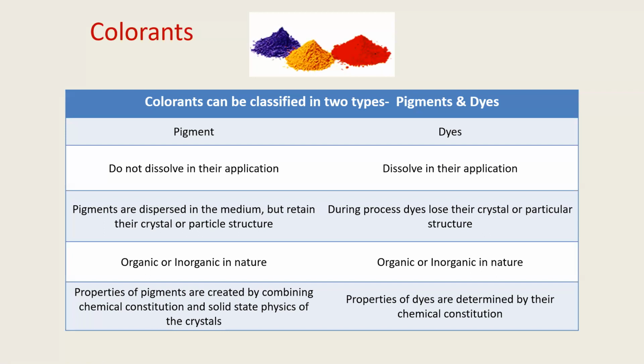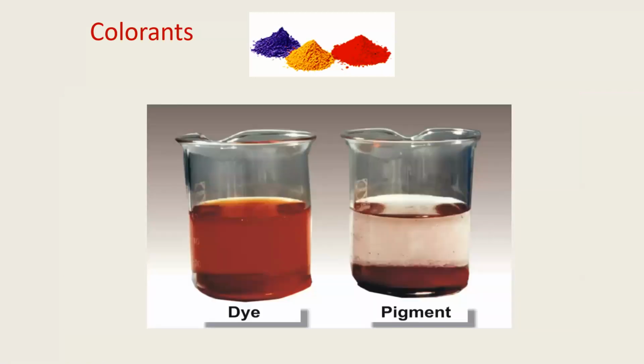Whereas with the dyes, it's only determined by the chemical constitution of that particular dye. And for those who are more visual, just another example of distinguishing between the differences between a dye which is soluble and pigments which always maintain their crystallinity in a solvent, so they do not dissolve.